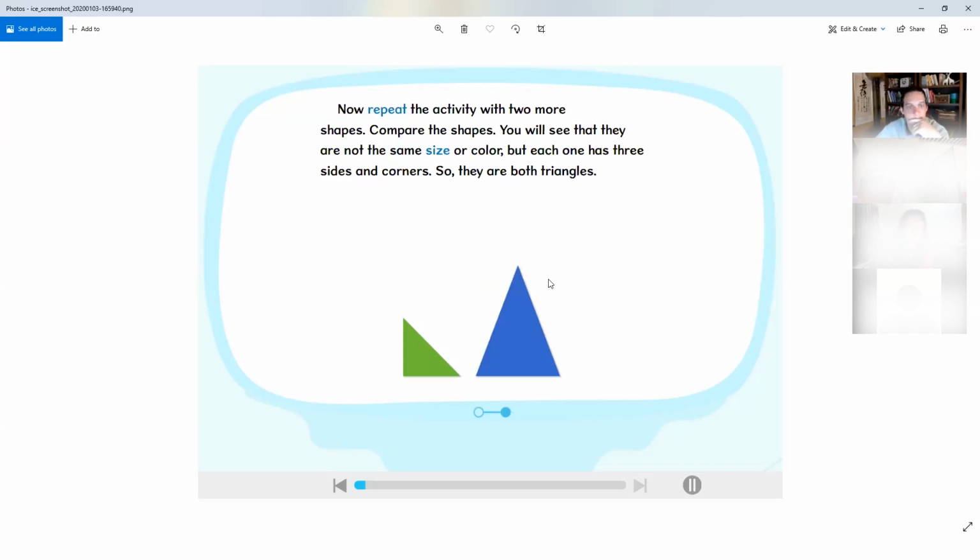Now repeat the activity with 2 more shapes. Compare the shapes. You will see that they are not the same size or color, but each one has 3 sides and corners. So they are both triangles. Good. And Hugo.